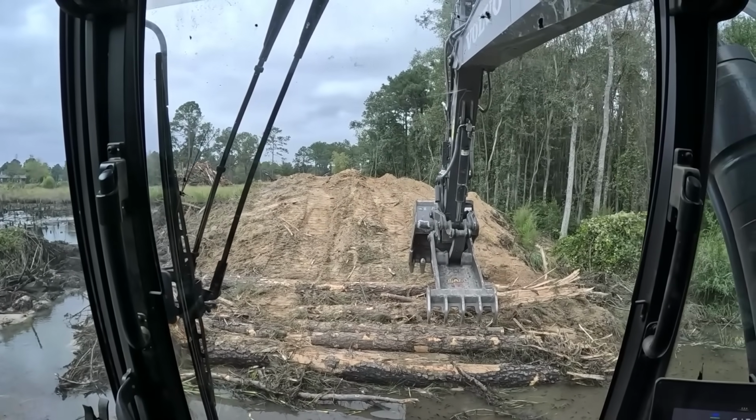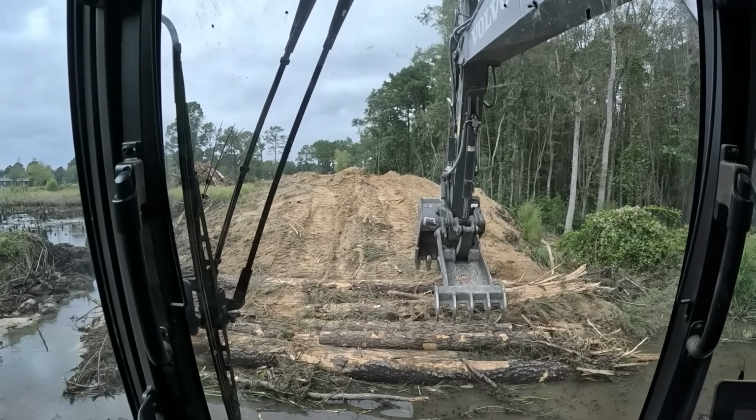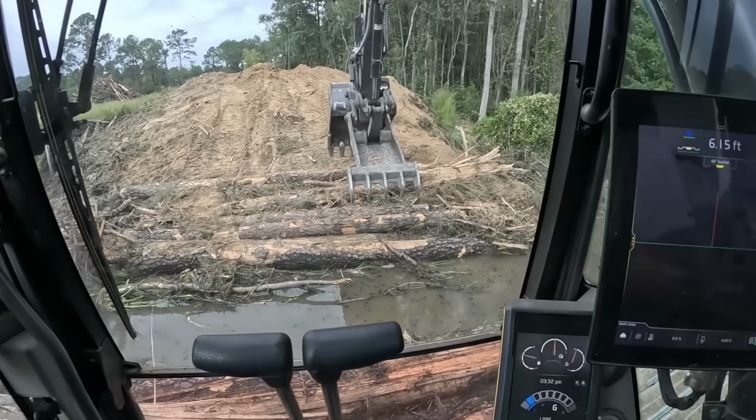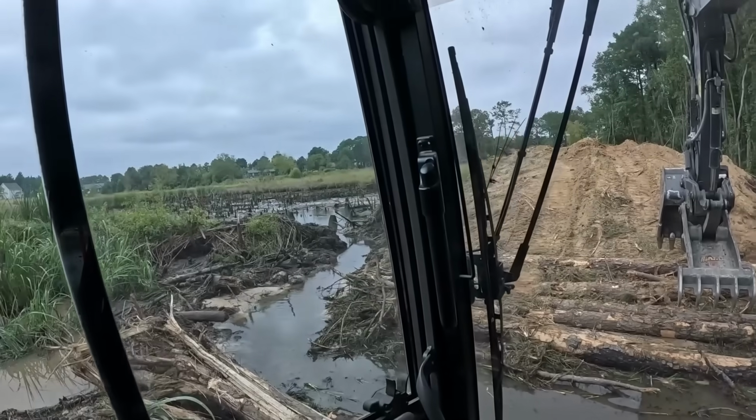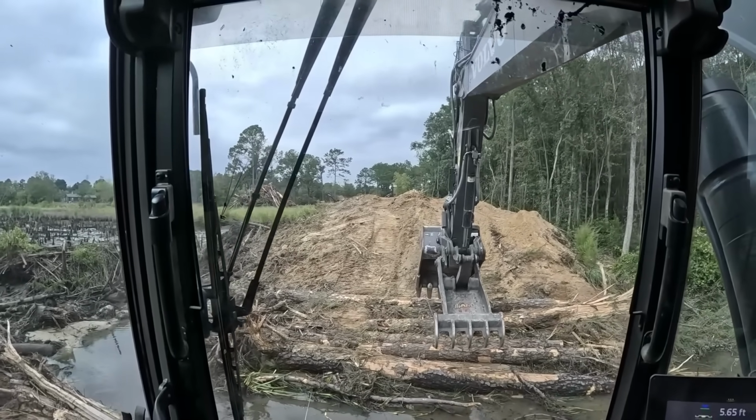I'm going to go get the grading bucket, fill it with fuel, and get over there and start on the dredging work. It's only 3:30. I'm actually staying down here. He has a house, so yeah, be working till dark just about.